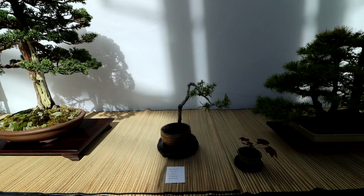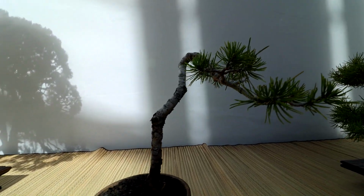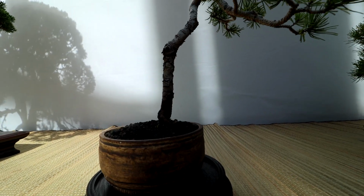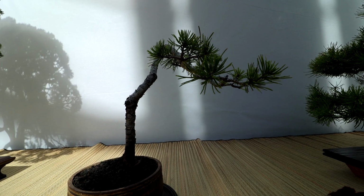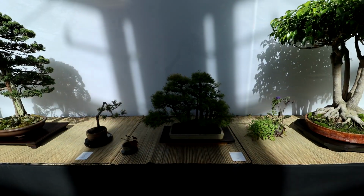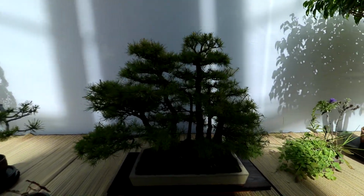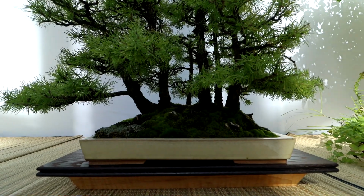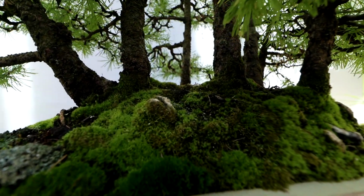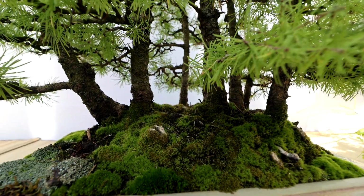Here's a dwarf Mugo pine in training 18 years. Very nice pot tree combination. A very simple, elegant tree. And here is a North American larch, age 30, in training 30 years. Looks very, very natural. Just looks like you could walk in there, stand under the larches.